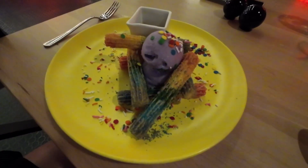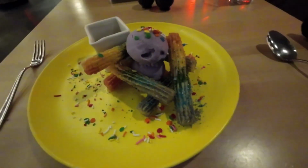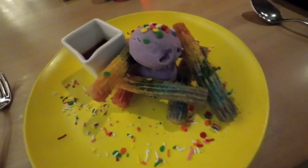I knew what I was going to order for dessert, and hopefully it will be here very soon. Here they are, what I think last time I described as the only possible competitors to Disneyland churros. These are the rainbow churros with ube ice cream and salted caramel.